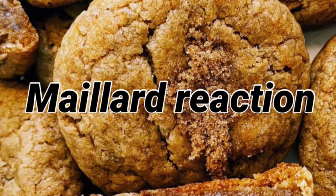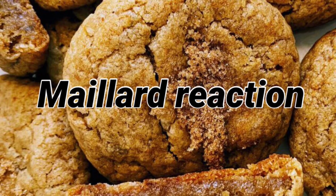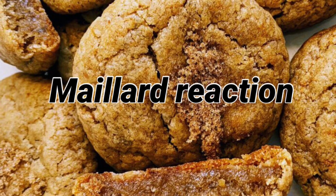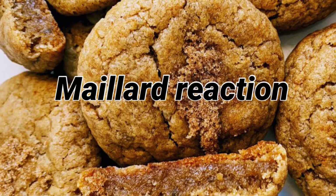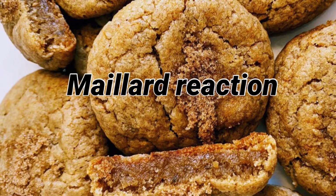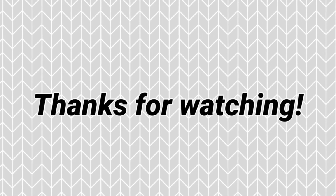The last scientific topic I will be discussing also comes from the cookie module. We learned about Maillard reactions. These reactions occur during the bake when temperatures get hot, causing sugars and proteins to break down and rearrange themselves. The new structures created between the proteins and sugars give foods, such as cookies, their brown color and taste.